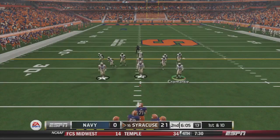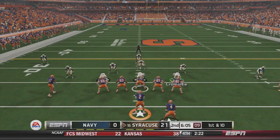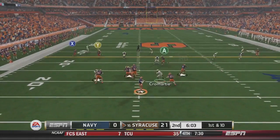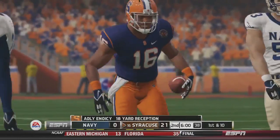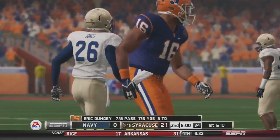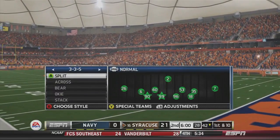First down, 10 to go. Ball on the 24. Quick pass over the middle. Syracuse with an 18-yard reception. First and 10 on the 42.